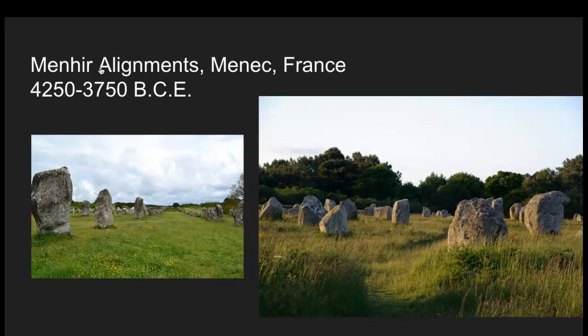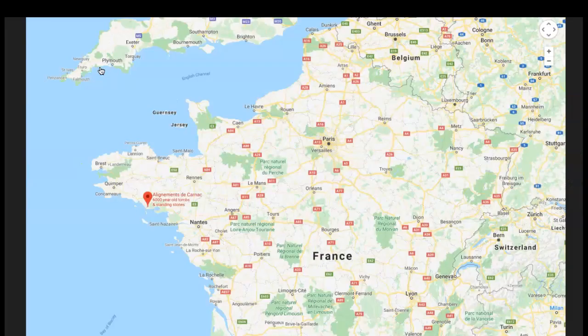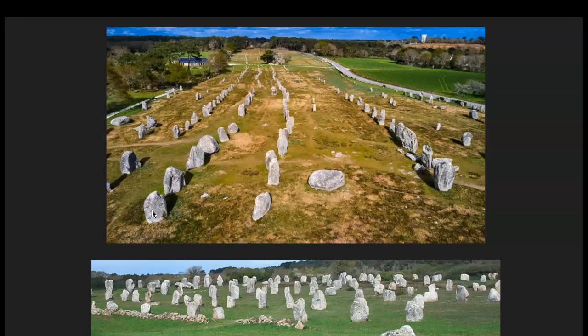The sheer size of stones that are dragged across the plain, sometimes from far distances, suggests settlements and communities that are dominated by political and religious authorities. The Menhir Alignments is a site that is located in the north of France, on a coastal area in Brittany. The evidence that these settlements or communities were dominated by these powerful authorities is suggested by these massive building programs and massive structures.